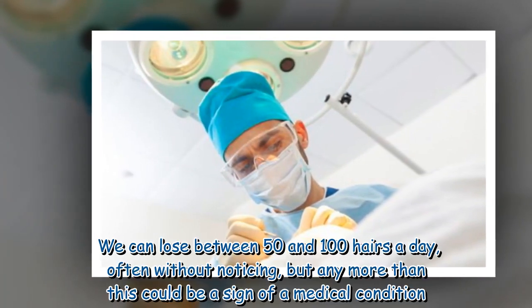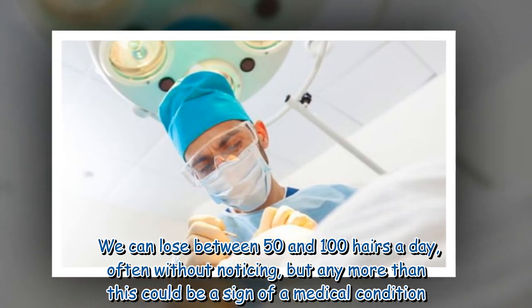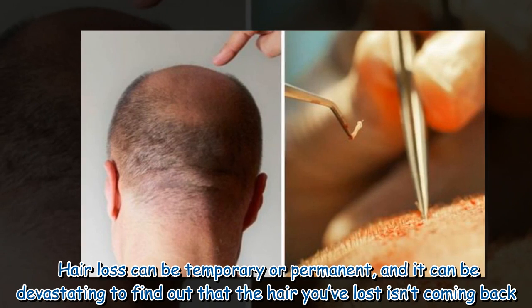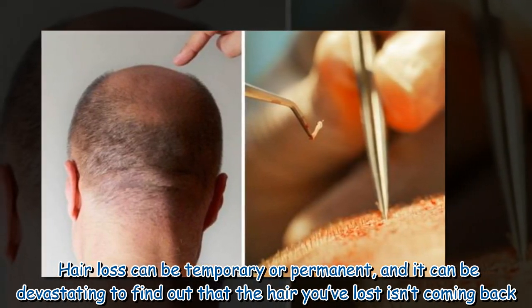We can lose between 50 and 100 hairs a day, often without noticing, but any more than this could be a sign of a medical condition. Hair loss can be temporary or permanent, and it can be devastating to find out that the hair you've lost isn't coming back.